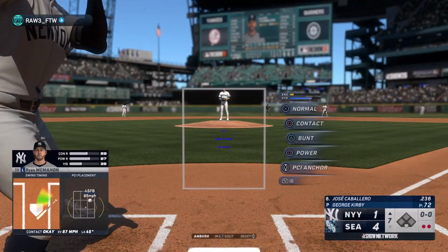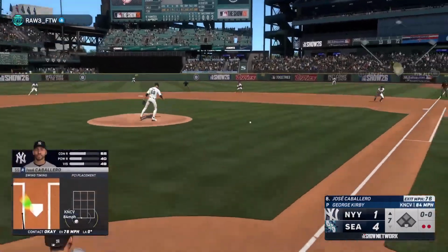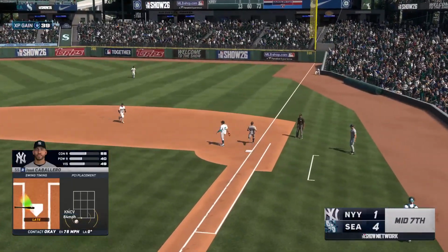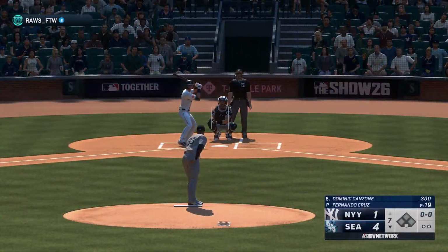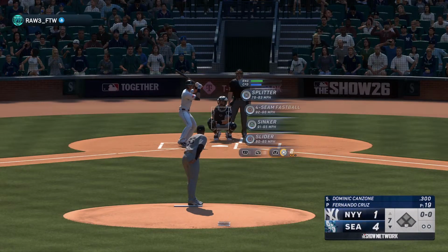So up next for New York, Jose Caballero has grounded out a couple of times. Swing and a ground ball. Toss to Naylor. 3rd out. Set for the last half of the 7th. And now for Seattle, Dominic Canzone.